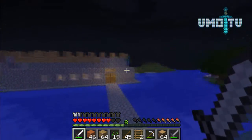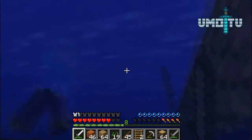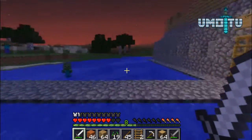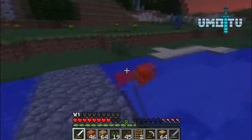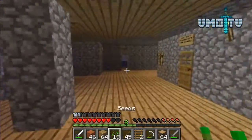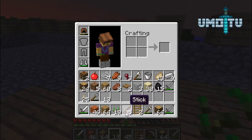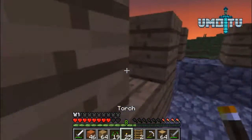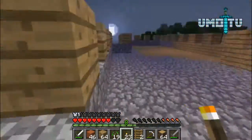Hey! What are you doing up there? What are you doing? You do not touch Castley. What? Oh, there he is, the little culprit. You little stupid son of a. Yeah, that's right. Oh, dude. No. I forgot to put torches up here. Oh, man. Dude, there were stupid zombies on Castley. That's not good. Okay, I'm so sorry, Castley.